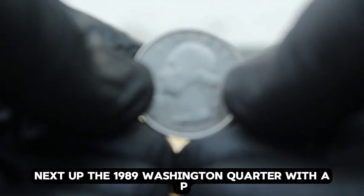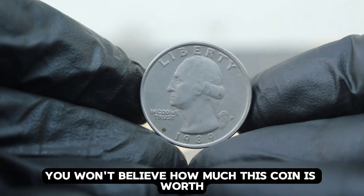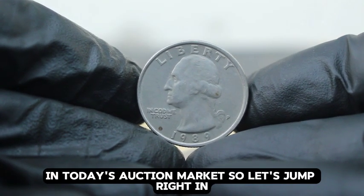gem. Next up, the 1989 Washington quarter with a P mint mark in fine condition. You won't believe how much this coin is worth in today's auction market. So, let's jump right in.